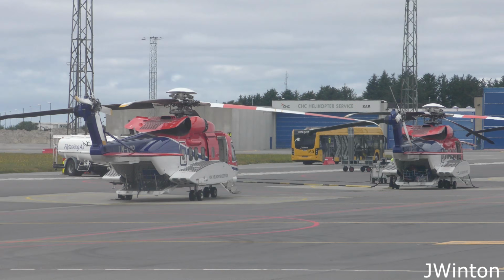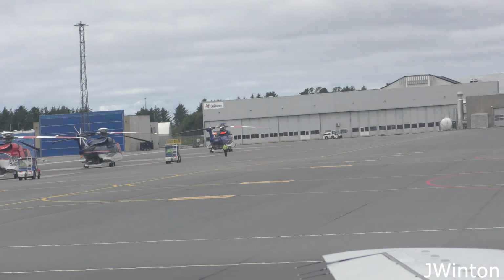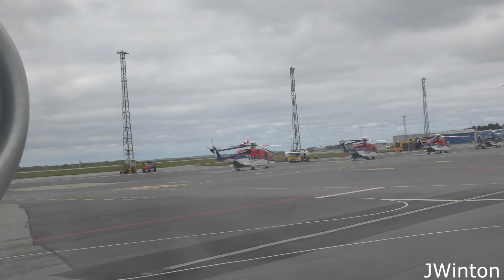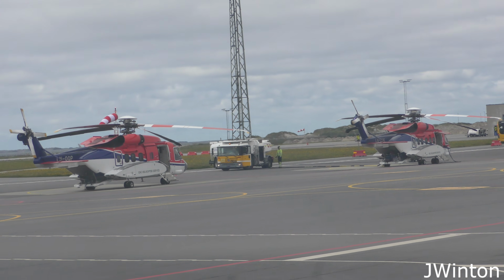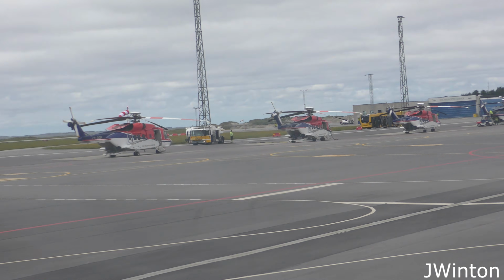So shortly we taxied past all the oil rig helicopters which were waiting in line for the next load of workers to head out to the rigs, and after we taxied onto our stand the engine was shut down and deboarding commenced soon thereafter. Thanks to the crew there was just enough time for a quick cockpit visit before having to deboard and go through passport control. So here's a little glimpse.